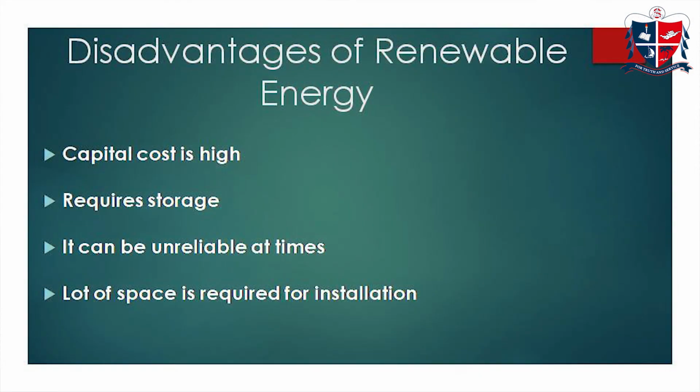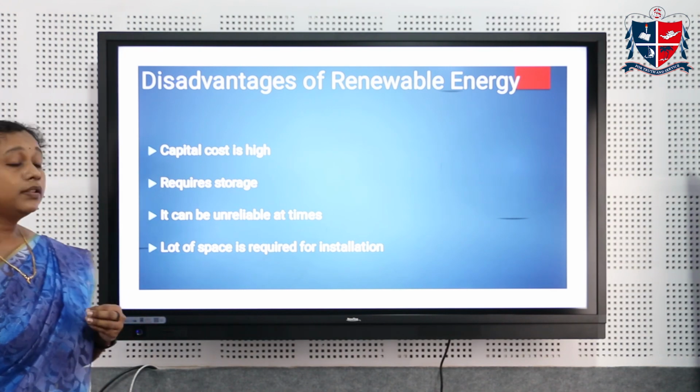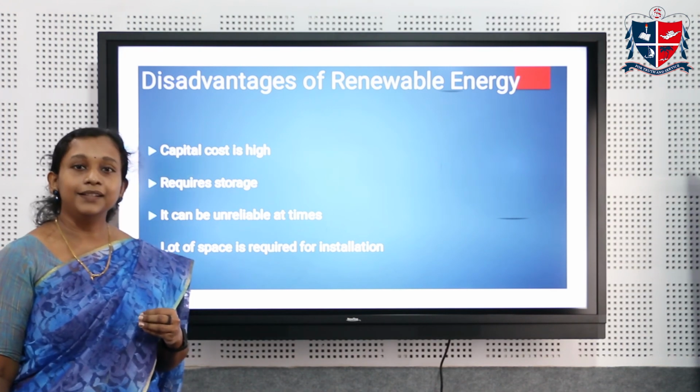And the disadvantages of renewable energy are that a large amount of space is required for installation. It can be unreliable at times. Then the capital cost is high, and also it requires storage.